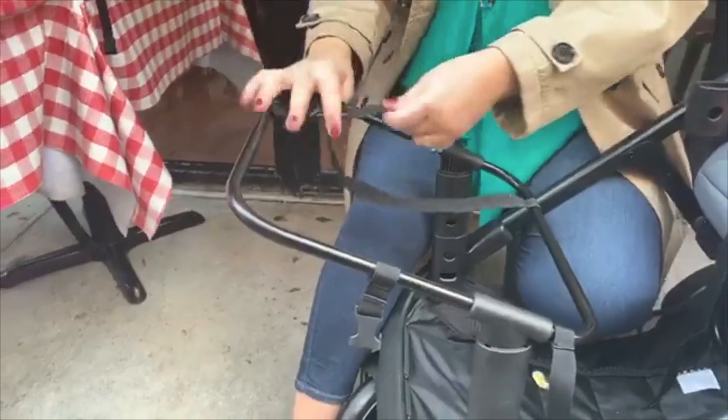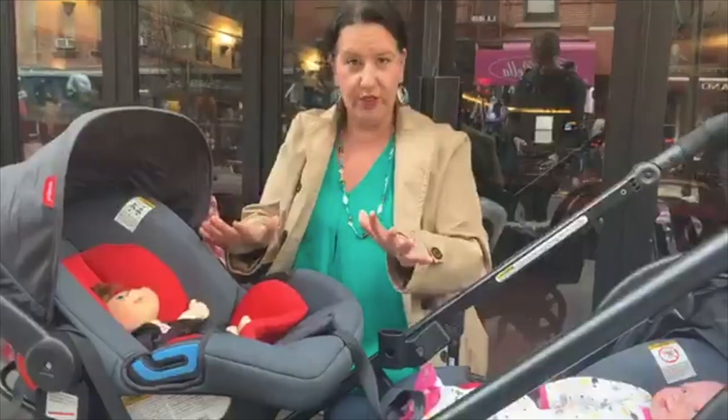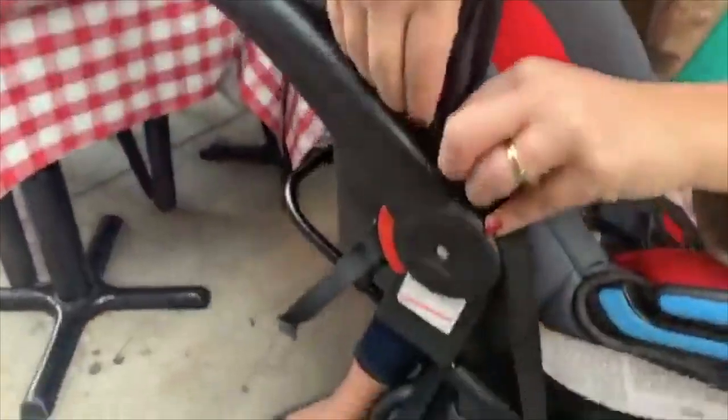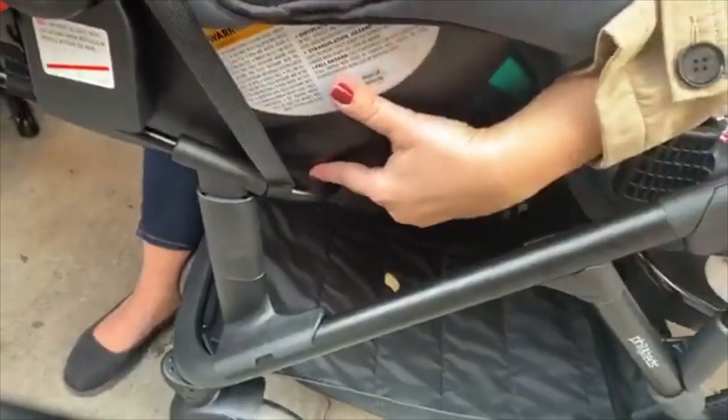Now, the Voyager can be used from birth on up, so here's where I just wanted to show our audience that they have an unbelievable adapter system that could be used with most car seats, and the one that I'm using here is the Phil&Teds Alpha. Like I said, the Voyager can be used from birth up, which is a rare stroller to be able to use from day one all the way through kindergarten if you want to.